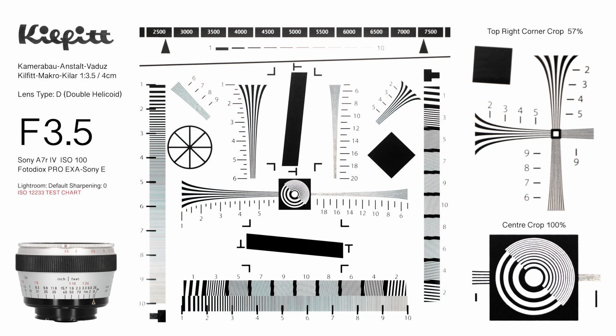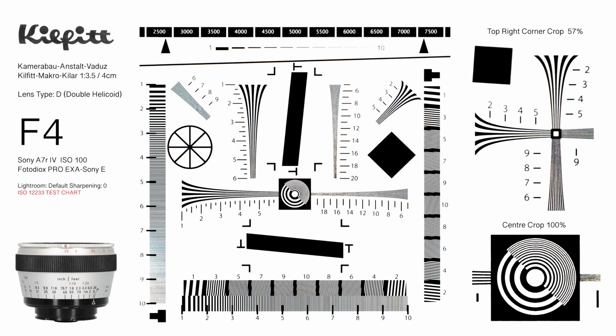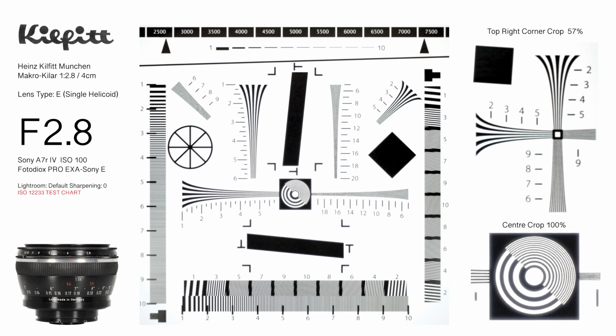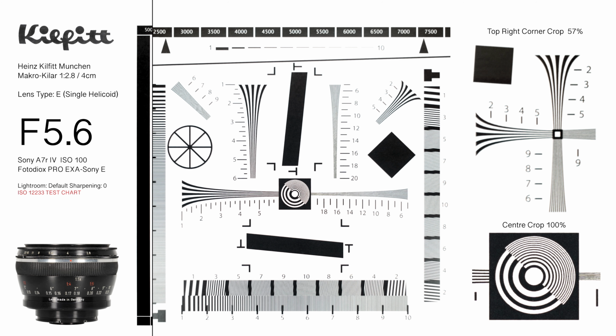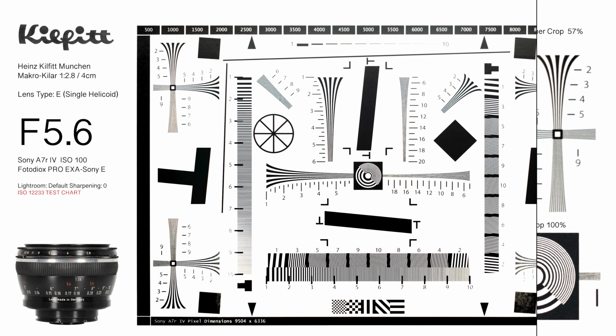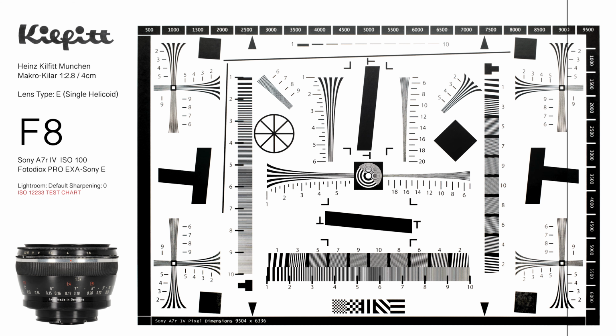As tested today, corner sharpness viewed at 100% magnification is marginally reduced for aperture settings falling below f5.6, and contrast is notably low. The 2/3 stop light advantage, afforded by the revised f2.8 lens specification introduced in 1958, comes at the expense of diminished sharpness for Kilfitt Makro f2.8 lens aperture settings falling below f8, although contrast is notably improved. At the wider f2.8 and f4 aperture settings, center and corner sharpness is soft.